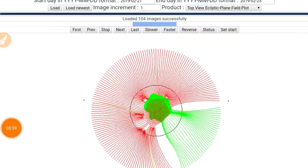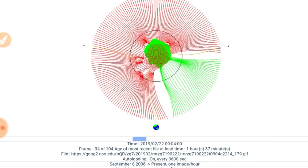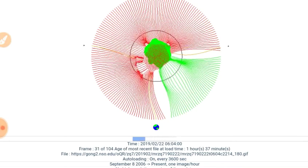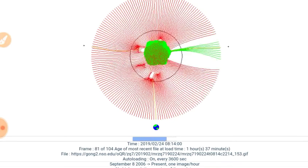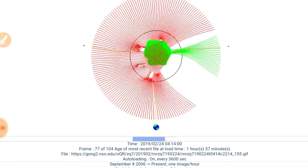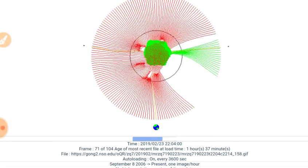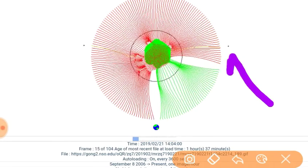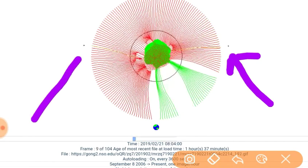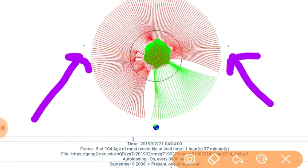Moving on to the Gong 2. This data is 1 hour 37 minutes old. We see a fairly smooth environment there as far as the Earth's magnetic connection to the sun. And we do see some big fluctuations there in the north solar polar field as it's reaching STEREO A, which by the way is this. And for those of you who are not regular viewers, over here we have STEREO B, 3 months behind the Earth, orbiting the sun.